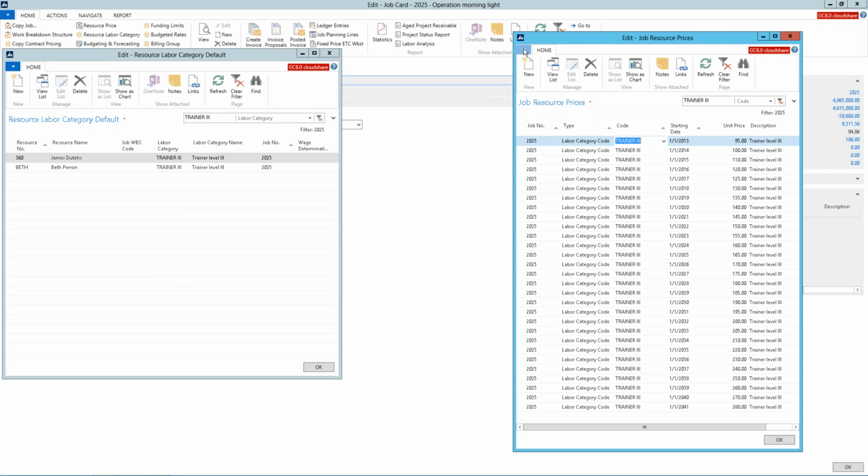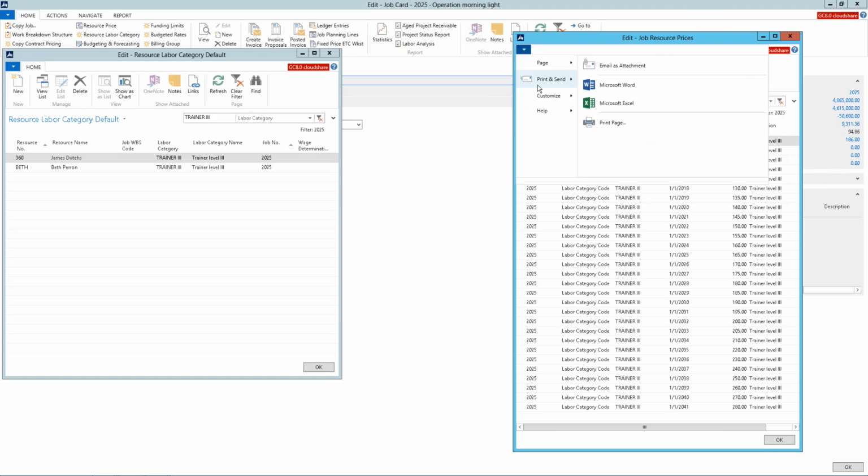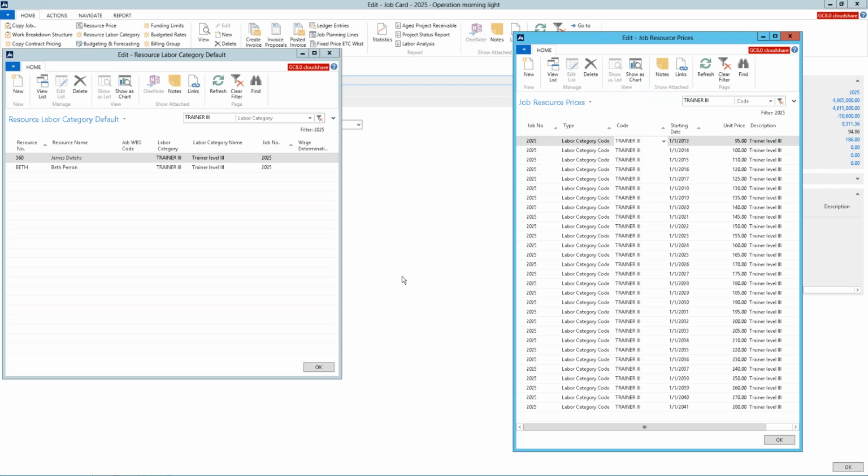Anytime I'm on a list or a ledger, if I want to send the data to Excel, I can just hit this send to Excel function. I can send it to Word. I can print it. I can also email it as an attachment. So if I want to send it to Excel, I hit that button, or I hit Control-E.